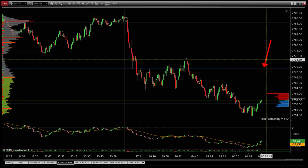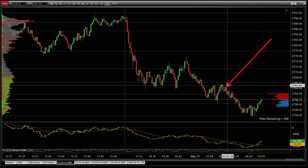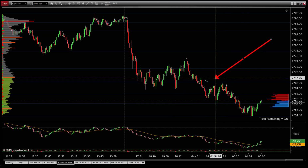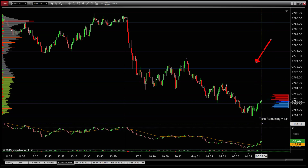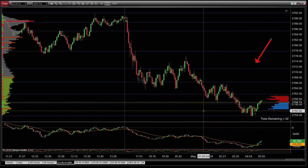I'm going to say that they want to be up above 2765, 66 in order to get the structure below them and be able to have the momentum up. But they may be there pretty quick. I don't think this is going to be a tough move for them.